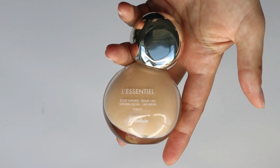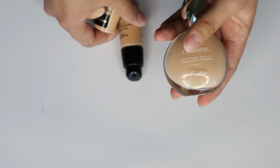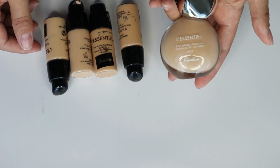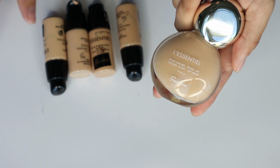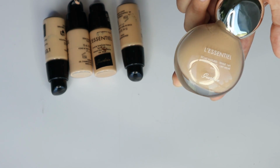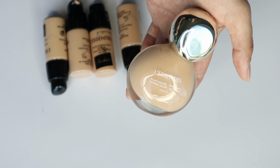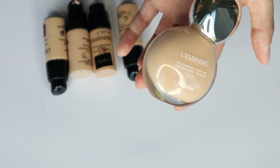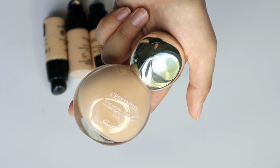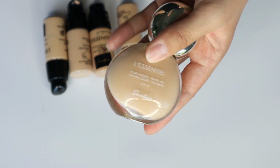Next, I have the L'Essentiel foundation from Guerlain. They did send this to me in PR, and in the PR kit they sent a bunch of sample shades of the full range. So I kept all the shades that I possibly could, because it's my number one favorite foundation I've ever tried. It's my mom's number one favorite foundation she's ever tried, my stepsister's too. I gave a bunch of these samples away to friends and family, and they say that it's the best foundation they've ever tried, and I can't agree more.